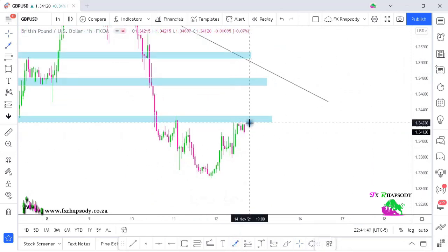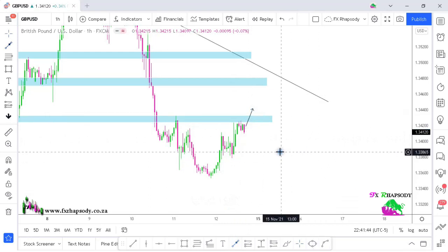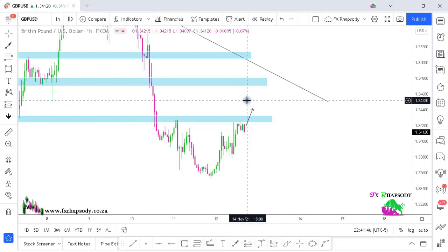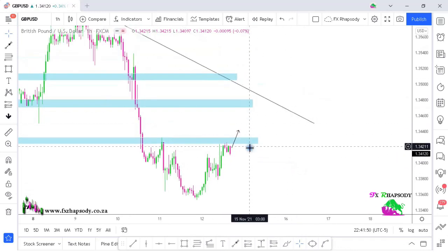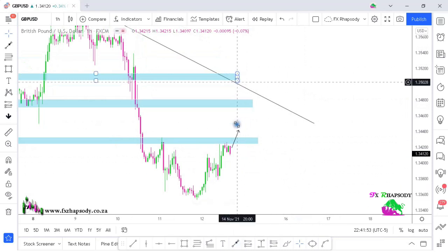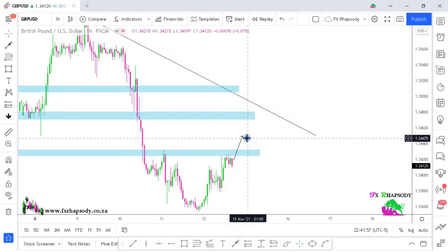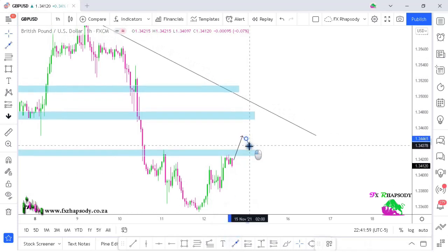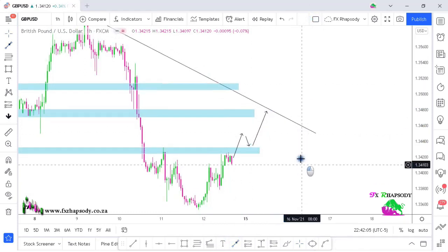Before any buys happen, guys, before we buy on GBP USD, I would like to see this break happening. I will be waiting for that. If that price breaks, I will definitely take my Fibonacci out and wait for that retracement to enter. We're going to be waiting for a retracement to a 62%, and then we're going to place a buy.